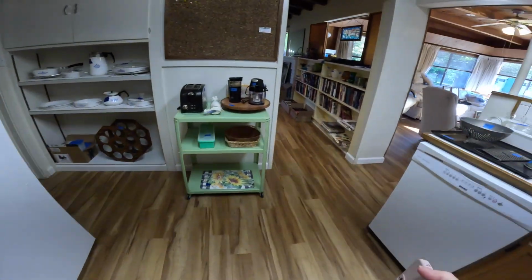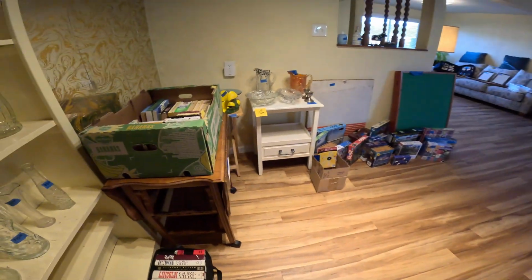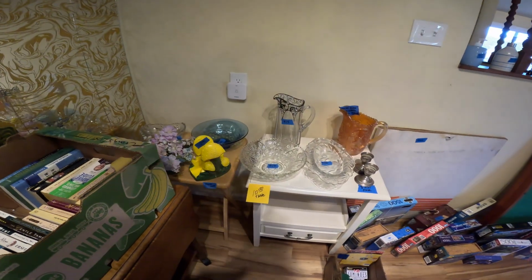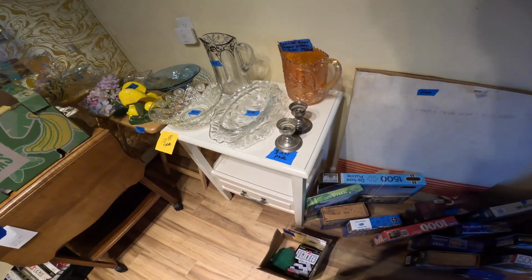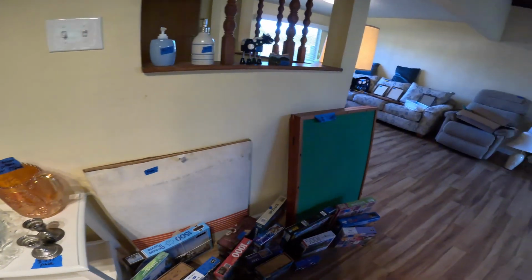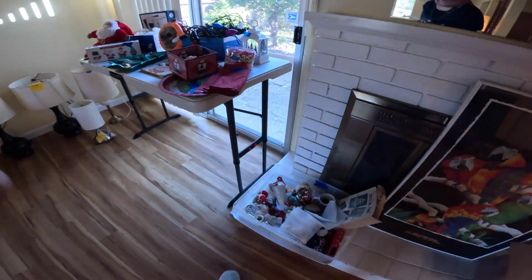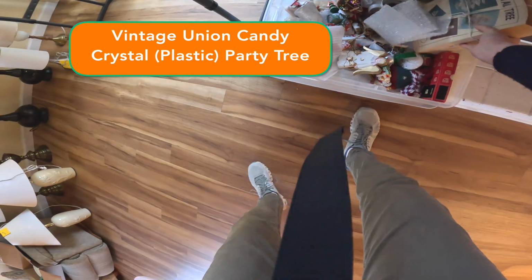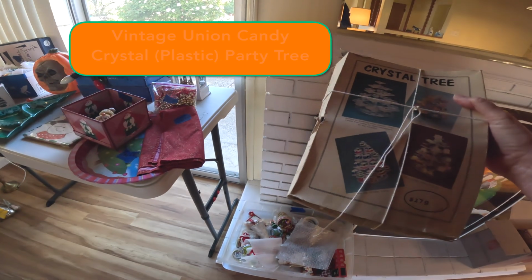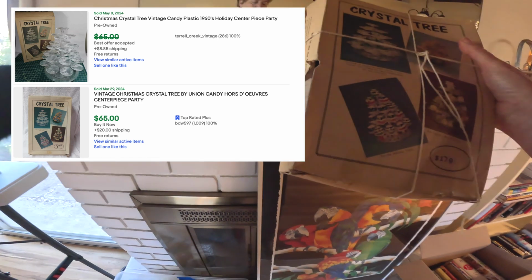All right, now we're making our way into the living room. There were some nice things in the living room, but some of the prices were a bit high. In the corner there is that orange carnival glass pitcher, but they wanted a fair amount for it. Passed it up, and then making my way over to the Christmas corner, and I did spot this vintage Union Candy crystal party tree. And I love these. They sell for good money, like $65, probably more around Christmas time.